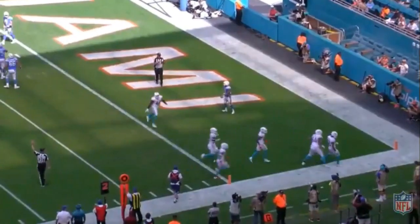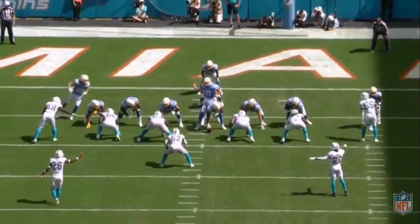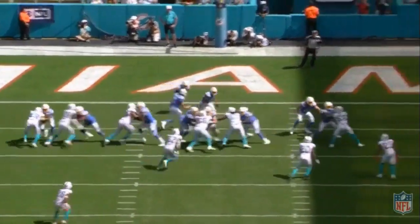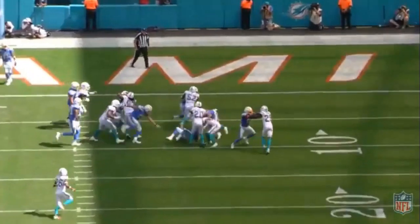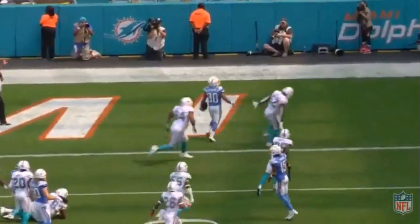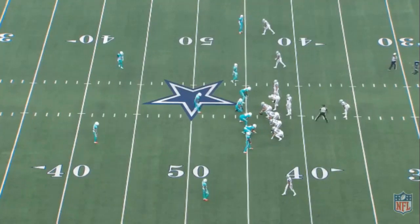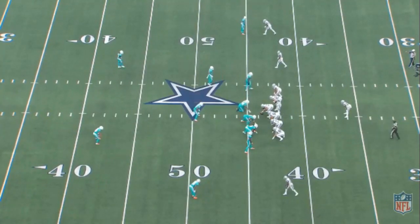Let's see that again, bro. He read that shit perfect. Let's see it again. Look, look, 52. Watch him. Boom, there go the lane. Good job, man. Look, that boy seen the lane and went for it. All right, playing against the Cowboys right here, dog. Let's see what we got going.